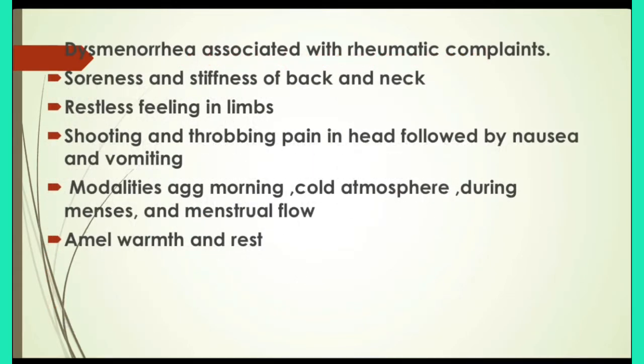There is soreness and stiffness of the back and even the neck, a restless feeling in the limbs, and shooting and throbbing pain in the head, followed by nausea and vomiting. There is shooting, throbbing pain in the head during dysmenorrhea, which is painful menses. Modalities: aggravation is in the morning. The patient feels severe pain in the morning, whenever it is cold, and during menses and the flow it is very severe. Amelioration is from warmth and rest.